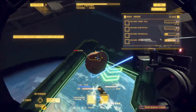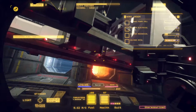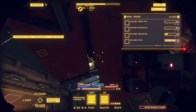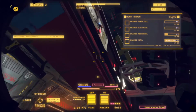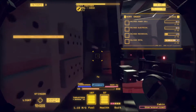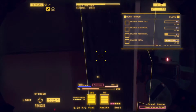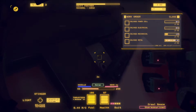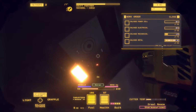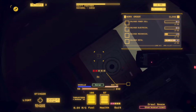Those are worth quite a bit. Salvage secured. Credits deposited. Yeah, that was a lot of money that I just lost. So that's still connected. I think the nacelle thing is still on the back of this. Is it? Yeah, there it is. I have 3 tethers left. So let's get this in.